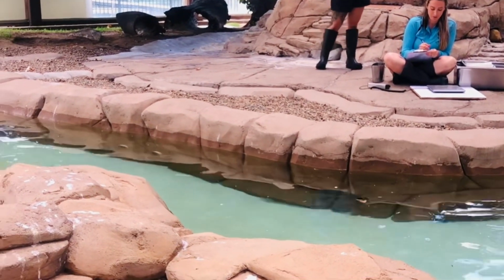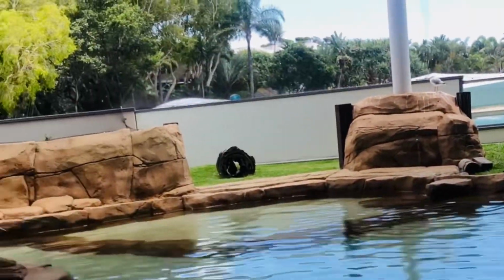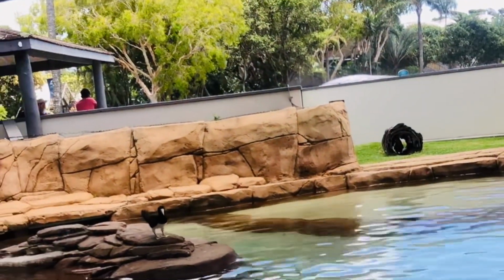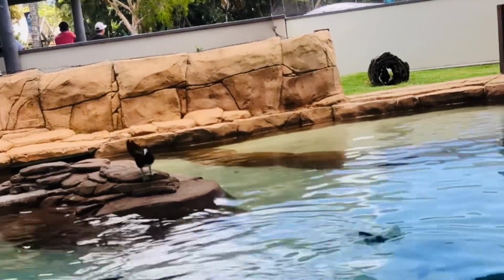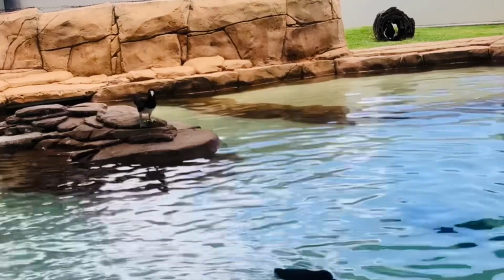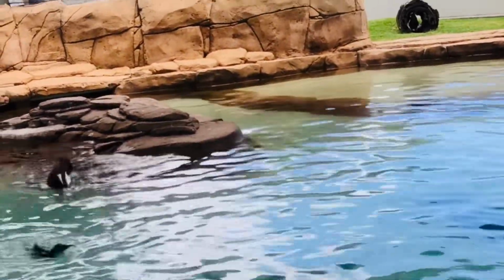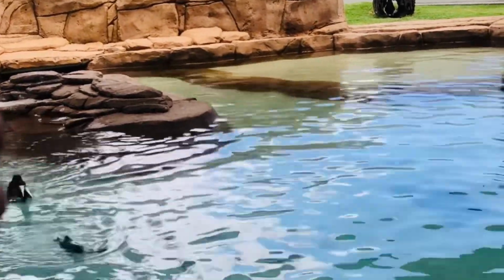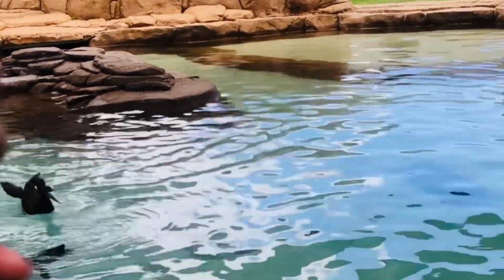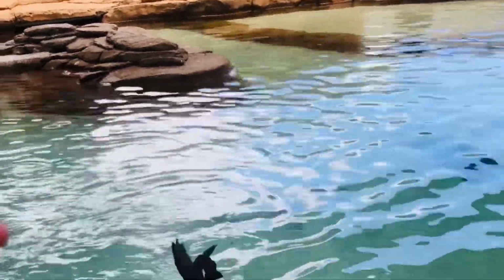The one that you would have heard of most recently would have been Skip the fur seal. He's just been released back out into the wild and is travelling all the way down to Tasmania at the moment. So it's really cool to be able to see his progress. But Chloe here is also part of that rescue crew. So Chloe was rescued just over 20 years ago. She's in the water now, look. So she is looking very good for her age. Look at her. And she's only been here at Penguin Point for the last 9 months.